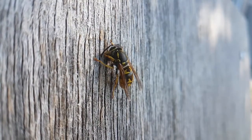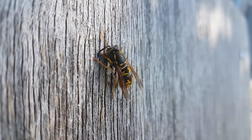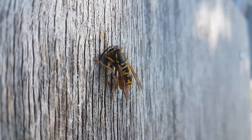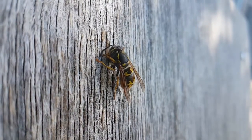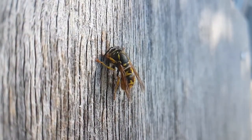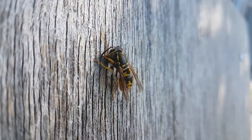10% of the total described species of living organisms. Oh, wait a second. 10% of the total described species of living organisms. Oh, that's weird. We'll skip that sentence. It is one of the most widespread and widely recognizable insect orders in the world.